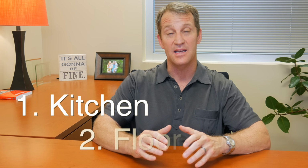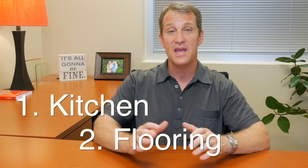So maybe we're going to go with tile flooring and do a 3rd level upgrade. And we're going to do kitchen cabinets, we'll probably want a 3rd level upgrade. We're thinking maybe a 2nd level upgrade on the countertops. And the 2 areas you want to concentrate on the most, the 2 areas that people spend the most money on, one is obvious, it's the kitchen. The second is flooring. So you want to pay attention to those.